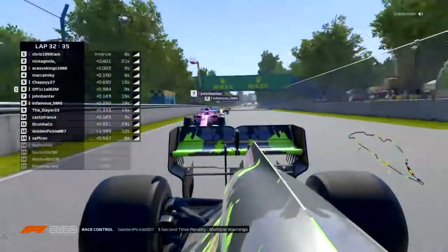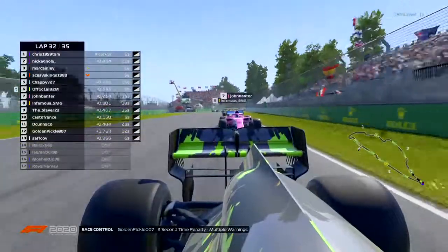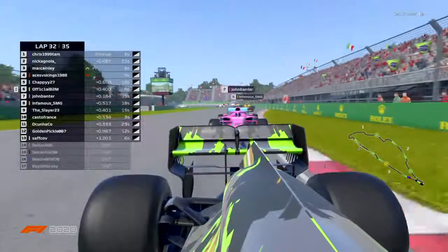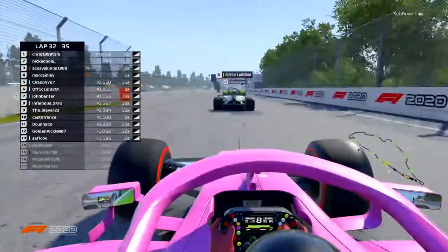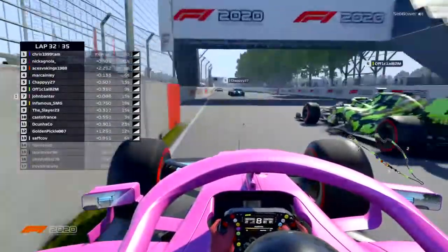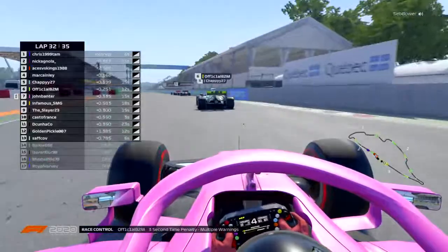Big train here in the lower parts of the rest of our field. Wheel to wheel, who has the better acceleration? I think official has. John Banter is close here. John Banter is close, and does he dare to attack? Oh no! He maybe even picked up some damage here on the wall.